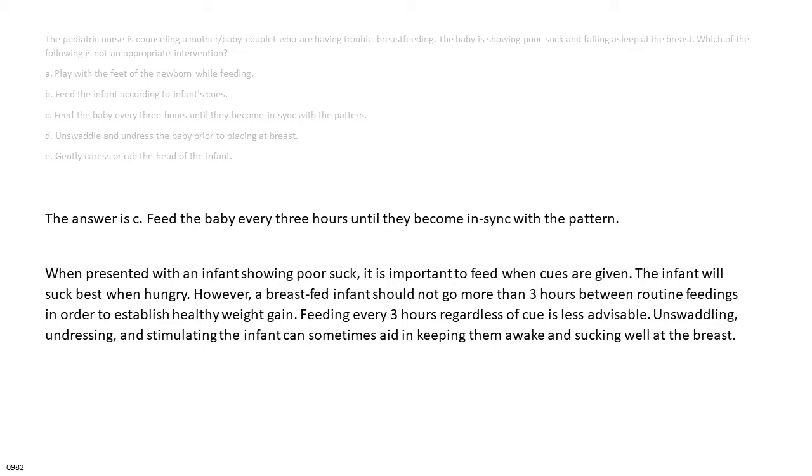Unswaddling, undressing, and stimulating the infant can sometimes aid in keeping them awake and sucking well at the breast.